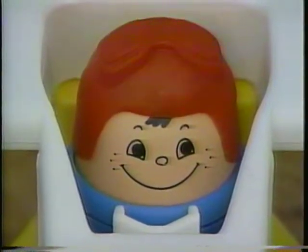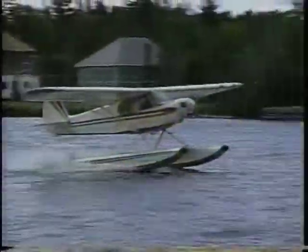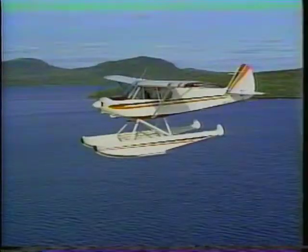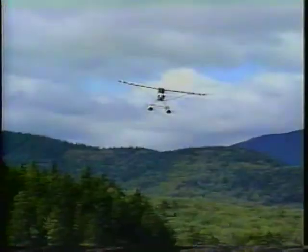Why do you suppose this pilot's wearing such a wide grin? Simple, really. He's about to fly a seaplane, something guaranteed to put a smile on any pilot's face. That's because seaplanes combine the best of two worlds, motorboating and flying. Now, transitioning to a seaplane is relatively easy and a lot of fun, but there are some differences to consider.